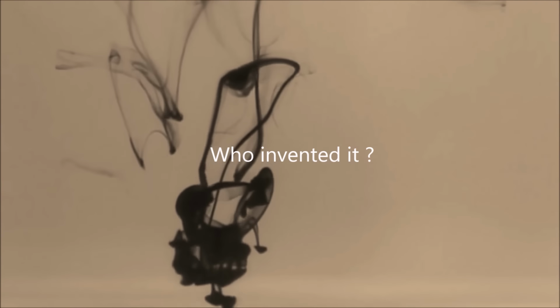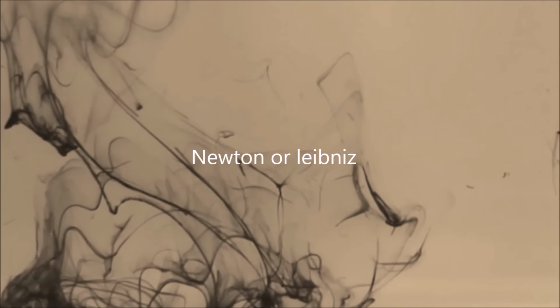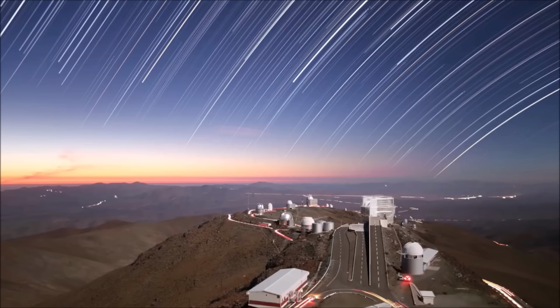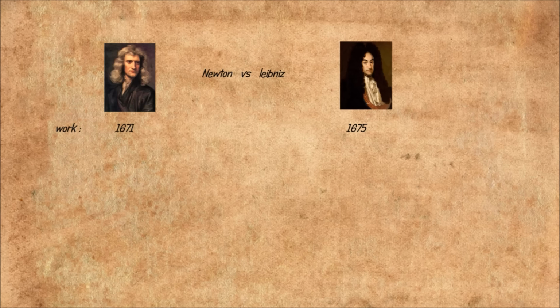While both Gottfried Leibniz and Isaac Newton discovered calculus more or less independently, we are not sure who did it first. That is because neither of them published their work as soon as they got the results. Newton's work dates back to 1671 while Leibniz's to 1675. To make things messy, the approach of Leibniz was more efficient and promising.